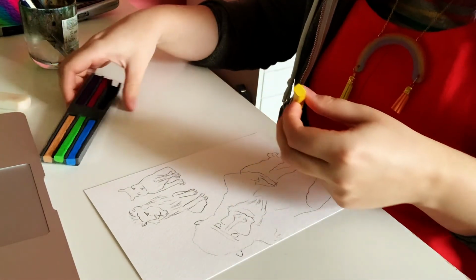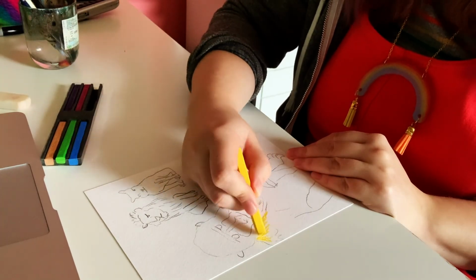The shop said it's kind of hard to kill this plant.